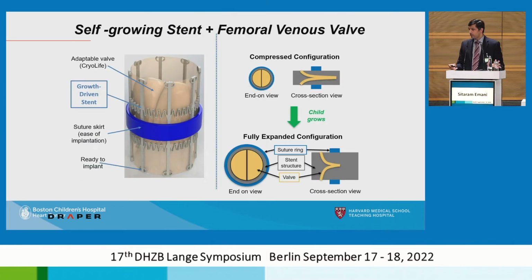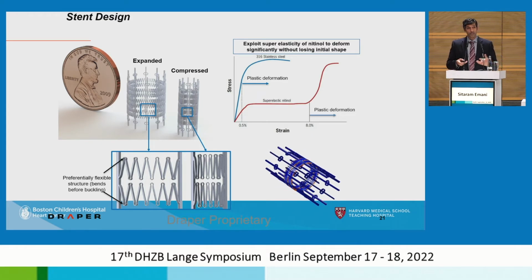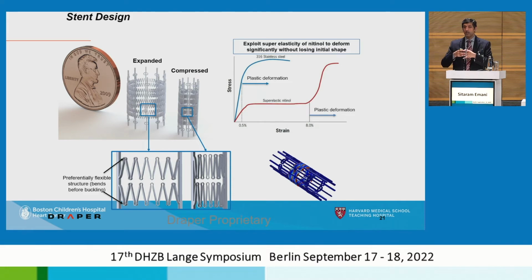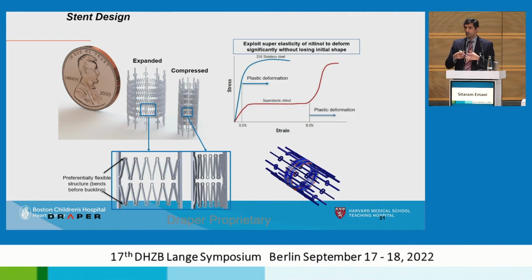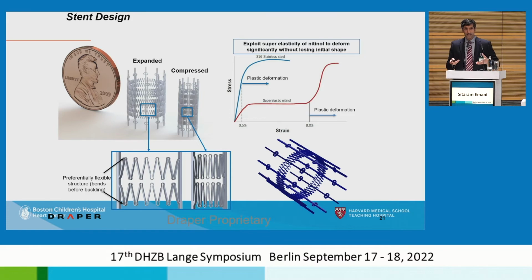This next valve is one that I'm currently working on and is in animal studies, and uses some very similar concepts. We have a closed-cell stent housed within a wall that prevents pannus ingrowth, and it uses a bicuspid venous valve design. In this situation, we're utilizing a growing stent, a stent that exerts radial force externally onto the annulus, so that as the valve annulus grows, the valve can grow with it up to the extent that we want it to.